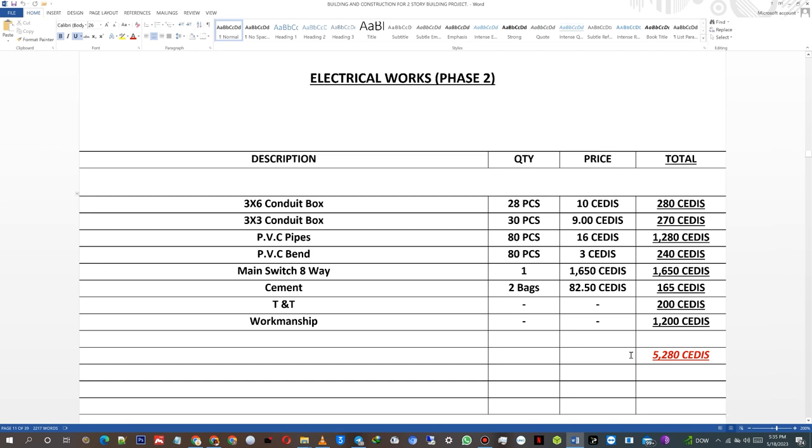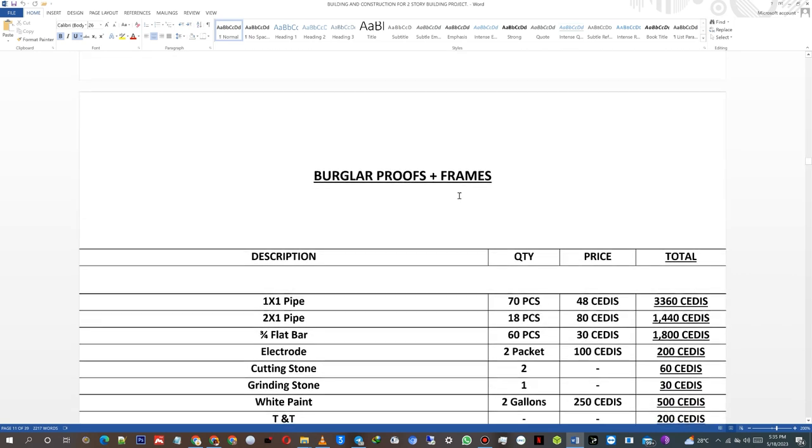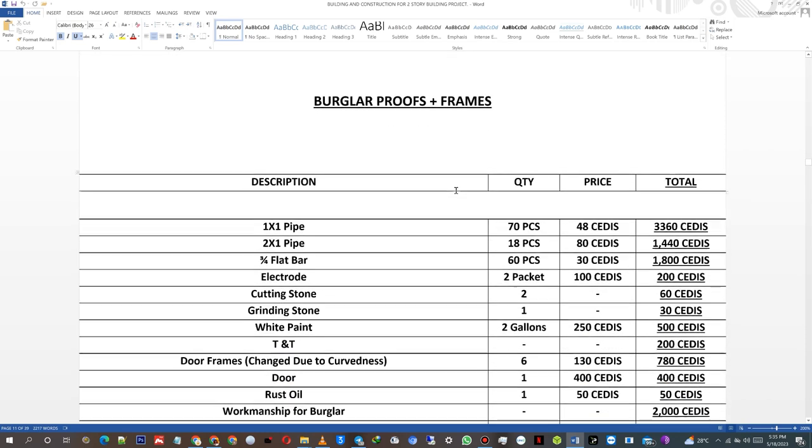So the estimated cost was 5,280. The materials cost me 4,080 cedis plus the transportation, and then the electrician 2,200 Ghana cedis workmanship, which is a cool price because he is one of the Grafiato people that I know that I can trust. Okay, so let's go to the other stage of phase two, which is the fixing of the burglar proofs and the frames.